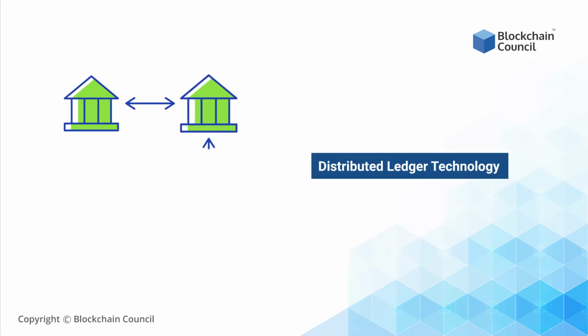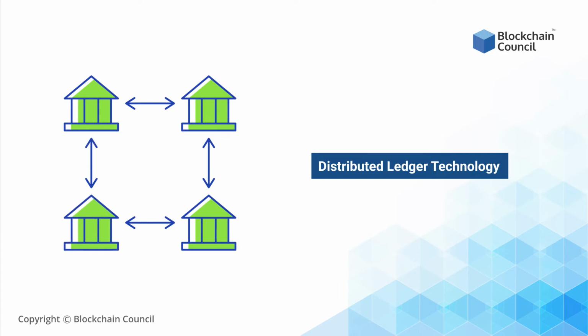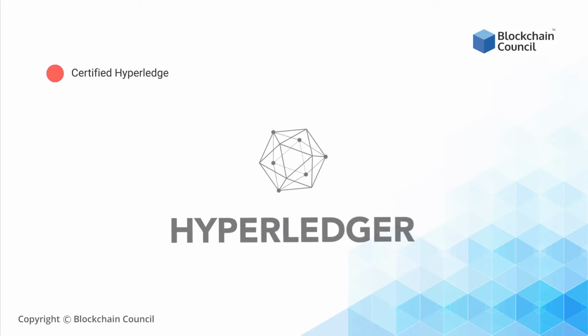CHD Credential certifies individuals in the Hyperledger discipline of distributed ledger technology from a vendor-neutral perspective. CHD program is an exhaustive training and exam-based program which aims to provide all the knowledge to the certificate holder within the Hyperledger space.